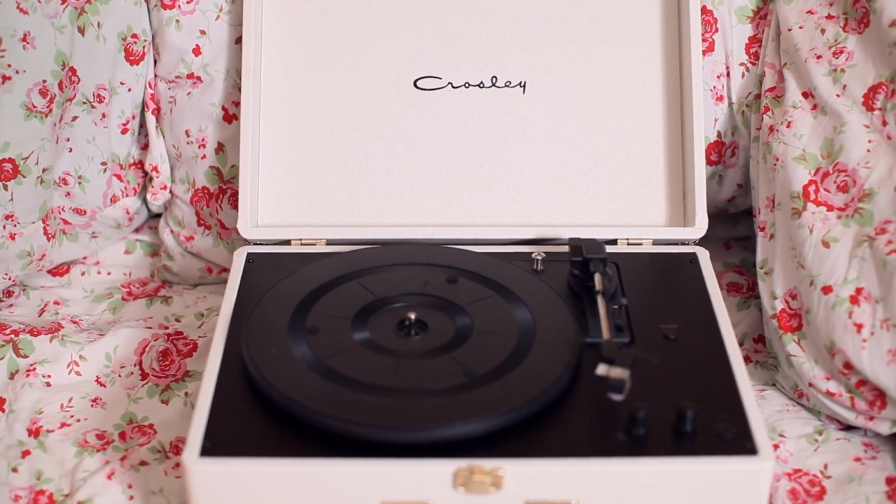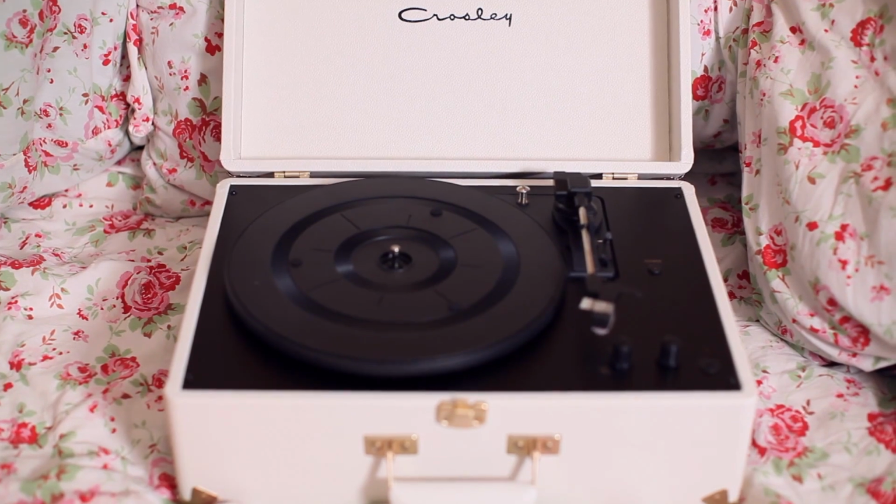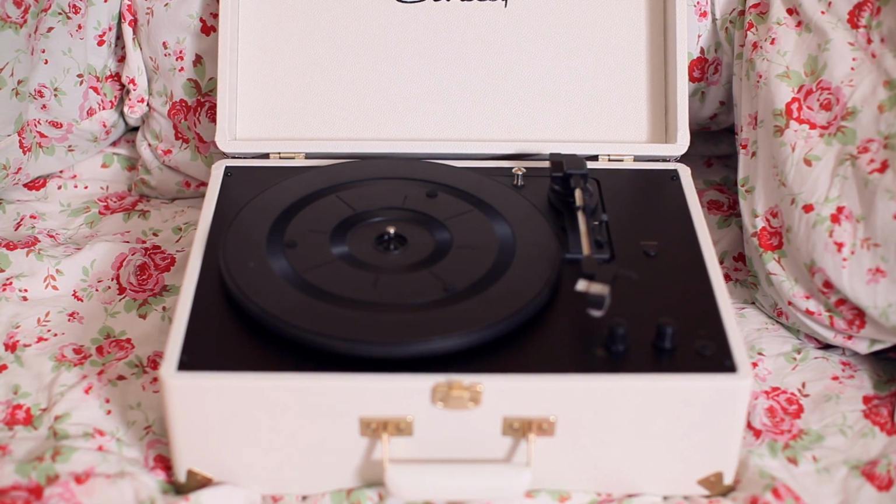The second item is quite a hefty one. I'm not going to be showing it up, I'll be cutting to a close-up of it, and this is a record player. I'm not gonna lie, I ended up buying this for myself for my future home. I'm gonna call it my imaginary home because it's not really that close to happening yet. I saw a lot of bloggers were gifted this alongside new releases and I thought it was beautiful, so I went and purchased this myself.